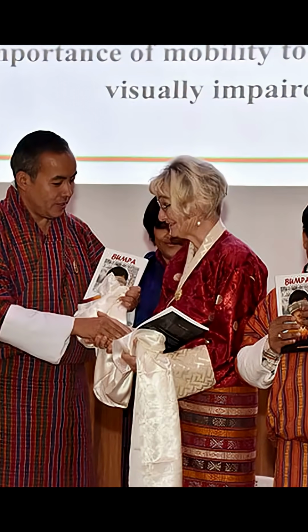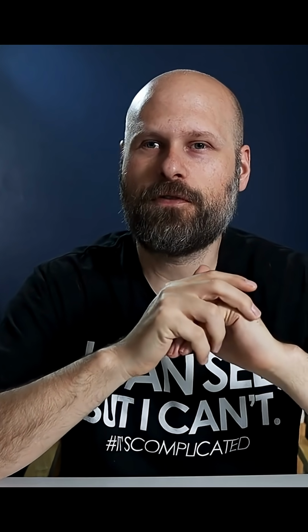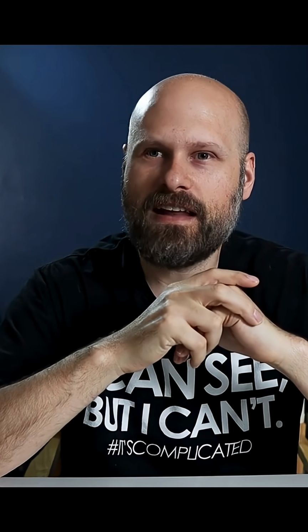The presidential proclamation emphasized the significance of the cane as both a tool and a visible symbol. In that first proclamation, President Johnson commended blind people for the growing spirit of independence and their increased determination to be self-reliant and dignified.